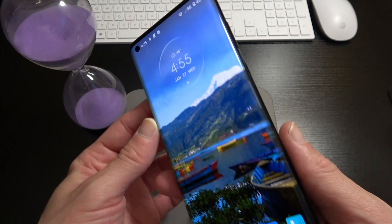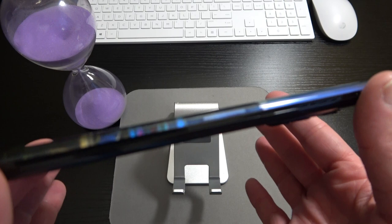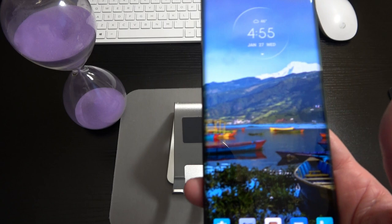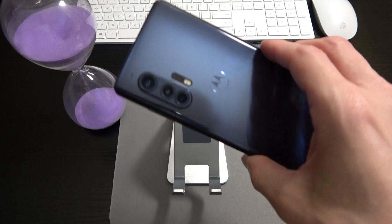And I love the fact that it's got that waterfall display. Some people don't like that. You see how the display just bleeds over the corners on both the right and the left side. And so it sounds like Motorola took a little bit of a page out of Samsung's playbook, and they made a very, very stunning looking device. So I give the build quality an A+.